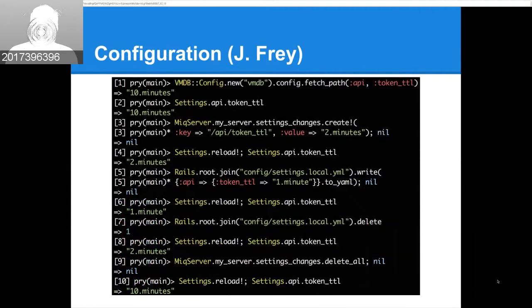So on line 3, what I decided to do was just insert a change into the database attached to my current server. So that was that middle of the stack there where you can make local changes on your database. So I'm just creating one. The key, as you can see, is /api/token_ttl, and the value is 2.minutes. So after I save it, and then on line 4, reload the settings and check it again, you'll see it switched to 2 minutes. So it overrode what was in the base settings YAML.